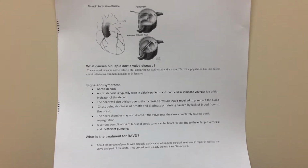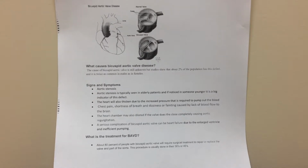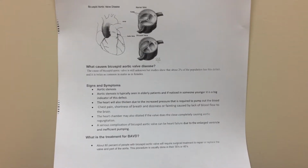Signs and symptoms. Aortic stenosis. Aortic stenosis is typically seen in elderly patients, and if noticed in somebody younger, for example 40 years old, that would be a huge indicator of this defect. The heart is also likely to thicken due to the increased pressures that are required to pump out the blood through the valve.